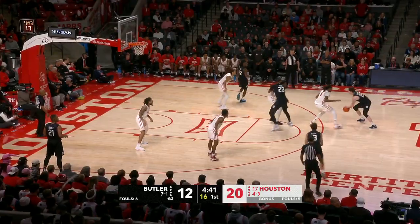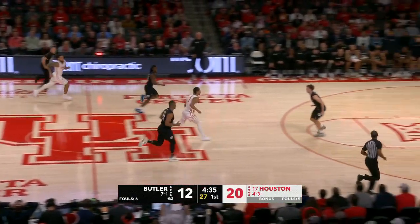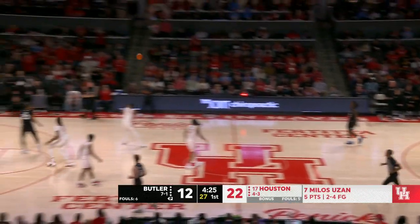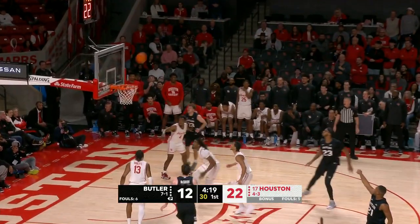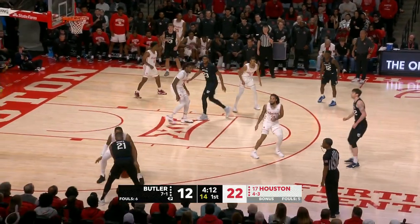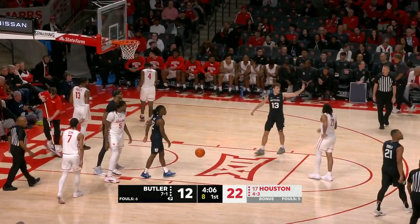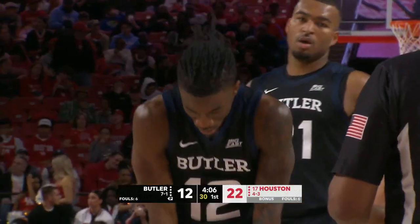Eight-point lead for Houston. They've led by as many as 12. As McCaffrey tries to get inside and strip from Andre's screen. The Cougars and Milos Uzan in transition. And rolls in somehow. Sat on the front edge of the rim and dropped for Uzan. Open for 3. And the back tap by Patrick McCaffrey. Foul that will send Colby King to the line as he found an opening for Butler. It's on Milos Uzan. That last layup by Uzan.